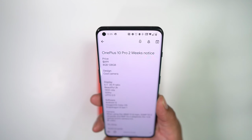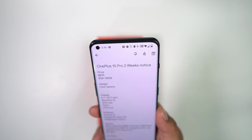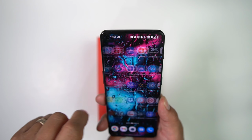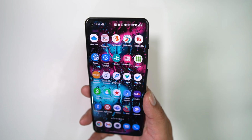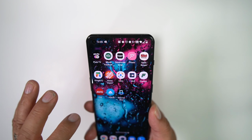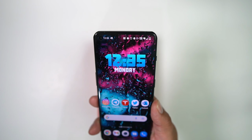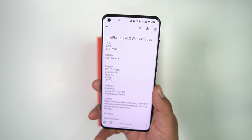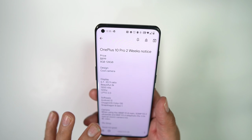You get the 6.7-inch display, a 20:9 ratio. You get a beautiful 2K display through 1300 nits as far as brightness is concerned. Now, this is not a device whose display is better than Samsung. Samsung has some of the best displays. But man, this thing is just beautiful, and it flies. Like I said, you get 120 hertz display, and you get the second generation LTPO technology on this. So you're getting a beautiful device.